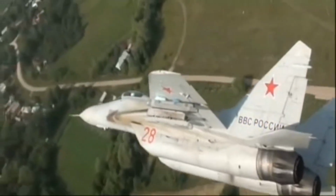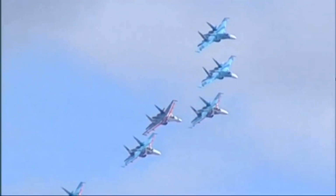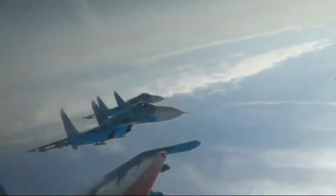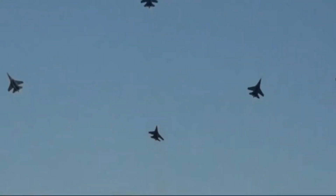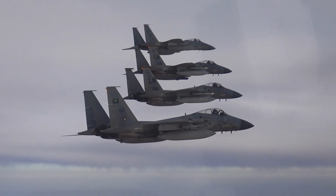However, at the end of the 20th century, these two aircraft would find each other on opposite sides of a conflict over Eastern Africa. Before we get into the details of those battles, let's take a quick look at each aircraft. The Sukhoi Su-27 Flanker is a twin-engine, supermaneuverable air superiority fighter intended to be a direct competitor to the United States' fourth-generation F-14 Tomcat and F-15 Eagle.